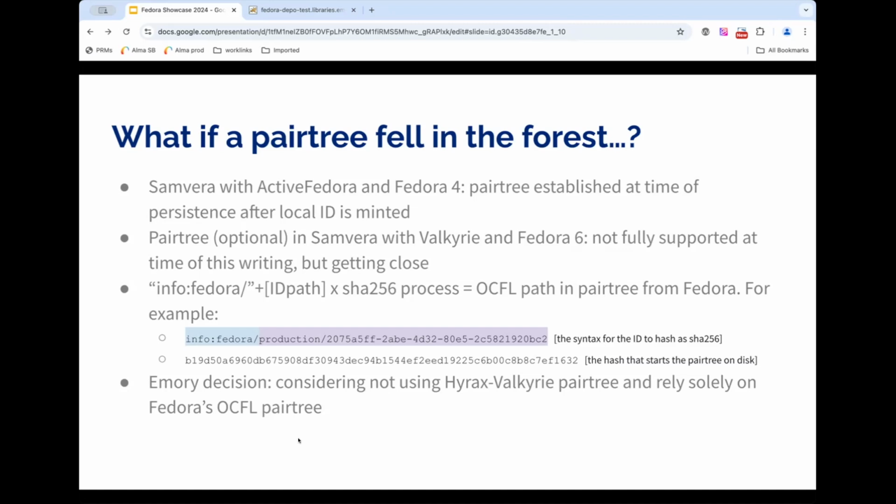But we are trying to get this added to the Fedora HTML UI so that you don't have to bust out your calculator or whatever. Thanks, Aaron. Yeah, Aaron's saying that's going to be added to the 6.5 release. So that's great. There is a certain pattern that you need to know to use if you want to look at your things in storage, which I absolutely love.